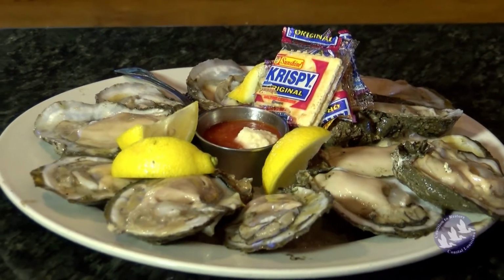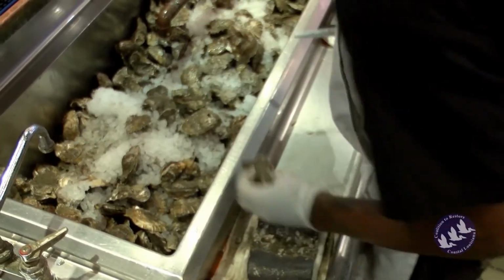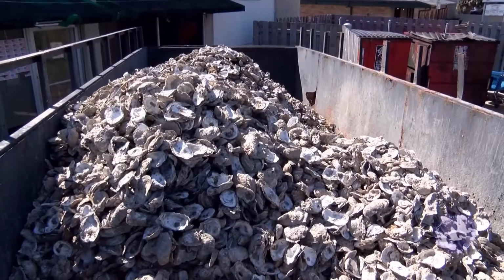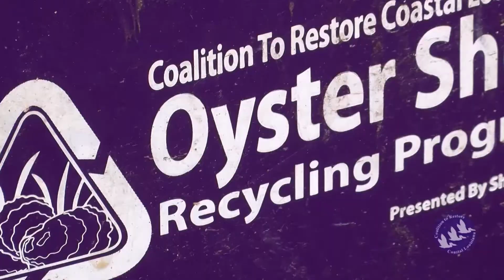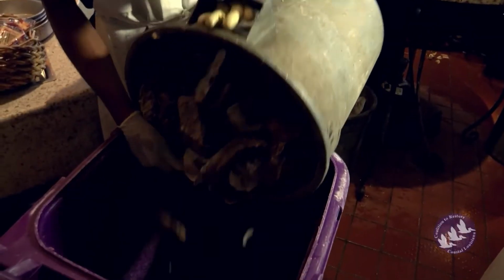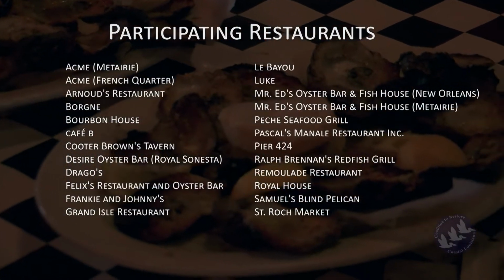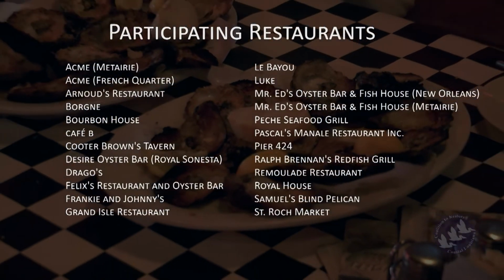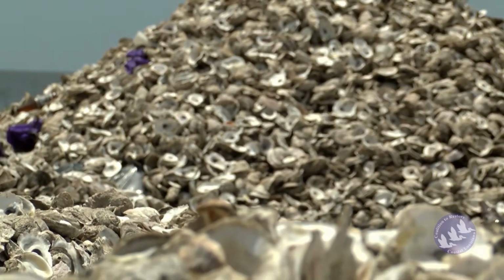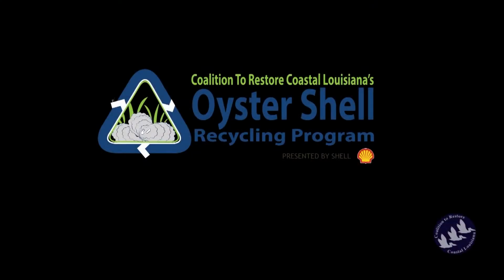Louisiana oysters, salty, sweet, and delicious. But have you ever thought about what happens to all those oyster shells? Most of them end up in trash cans and landfills. The Coalition to Restore Coastal Louisiana is changing this with its oyster shell recycling program. And you can help by visiting these participating restaurants. It's a simple and delicious way to restore our coast. The shells will then be used to sustain and rebuild oyster reefs. Remember, once you shuck them, don't just chuck them.